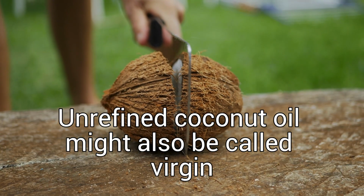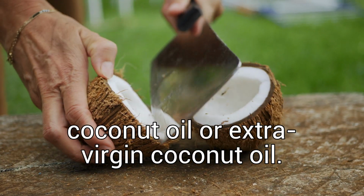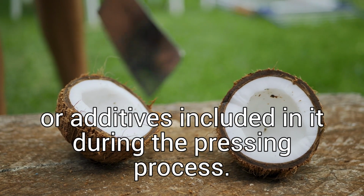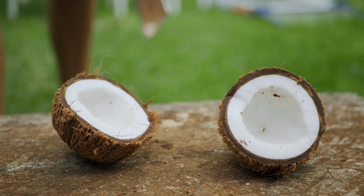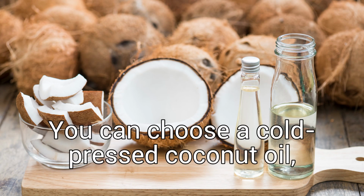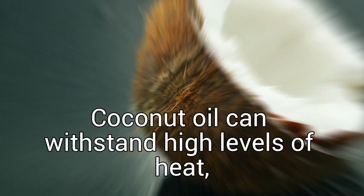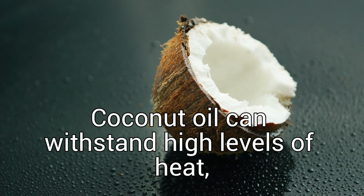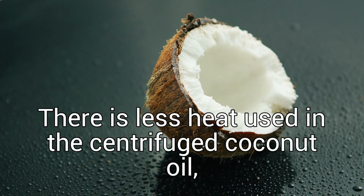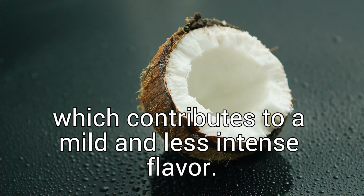Unrefined coconut oil might also be called virgin coconut oil or extra virgin coconut oil. It simply means there have been no chemicals or additives included in it during the pressing process. Extraction methods also differ. You can choose a cold-pressed coconut oil, an expeller-pressed oil, or a centrifuged oil. Coconut oil can withstand high levels of heat, so the method of extraction doesn't always matter. There is less heat used in the centrifuged coconut oil, which contributes to a mild and less intense flavor.